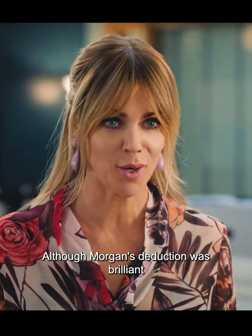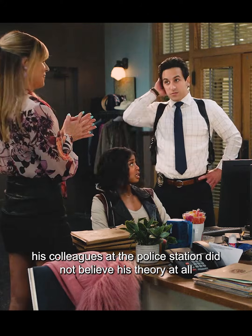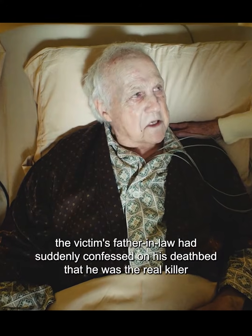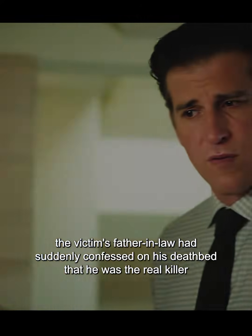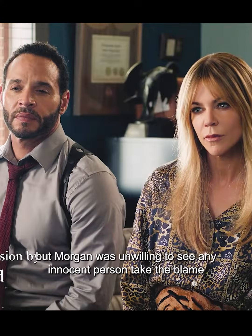Although Morgan's deduction was brilliant, his colleagues at the police station did not believe his theory at all. Moreover, just a few days earlier, the victim's father-in-law had suddenly confessed on his deathbed that he was the real killer. The case should have been closed, but Morgan was unwilling to see any innocent person take the blame.